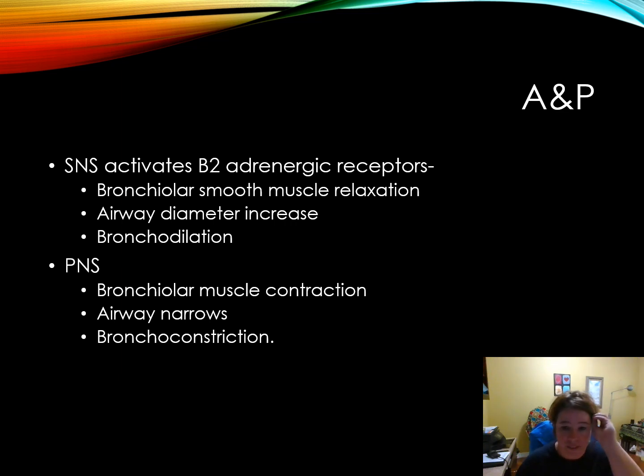In this particular instance, you may want to think about that medications that are considered beta blockers may be contraindicated in patients with asthma or with COPD.